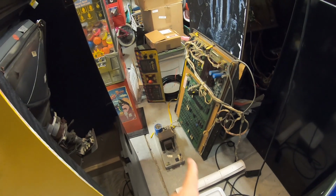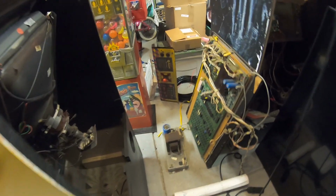Some of the other things that came along with it were obviously the boards, a backup control panel. Let's take a look inside the cabinets. There's the monitor. You can see all the work Jeff did right there. There's all those Kreg Jig pocket holes and all the replacement wood. Looks really good. He does awesome work.